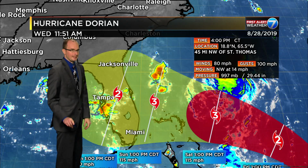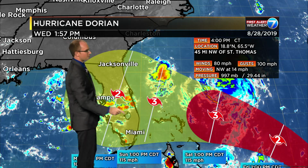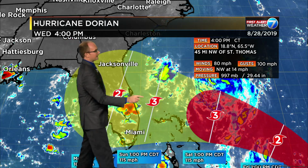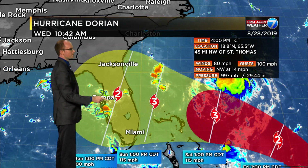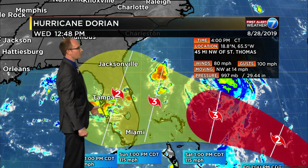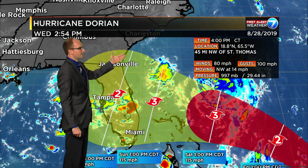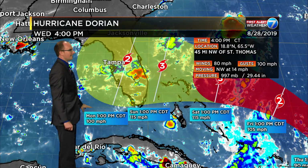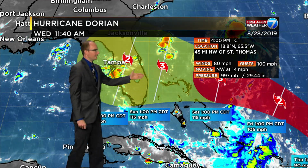A couple of things to note in here. The number one thing to note is a Category 3 is now the forecast as it's just off the coast of Florida. The second thing to note on here is the lines which separate equal time get a whole lot closer together as it approaches Florida, which means it's going to be slowing down. A Category 2 is the anticipation as it makes landfall, or very close to making landfall, to the north. Sometime between Sunday and Monday, Sunday afternoon and evening and Monday morning.